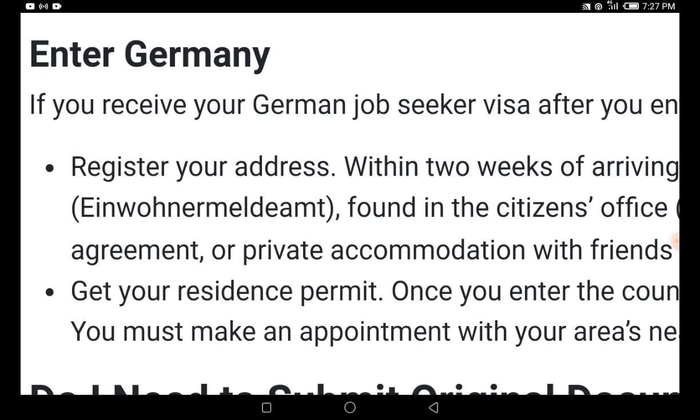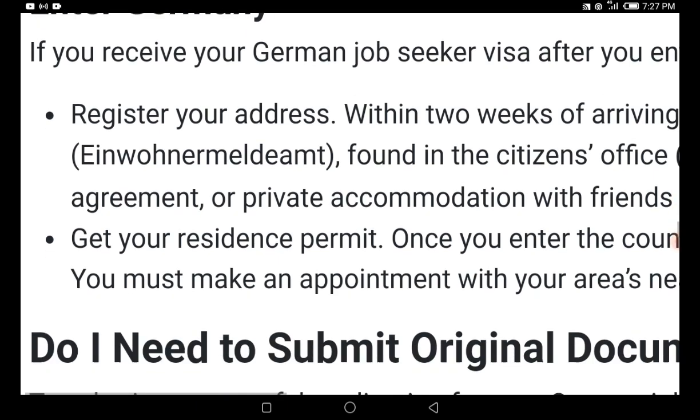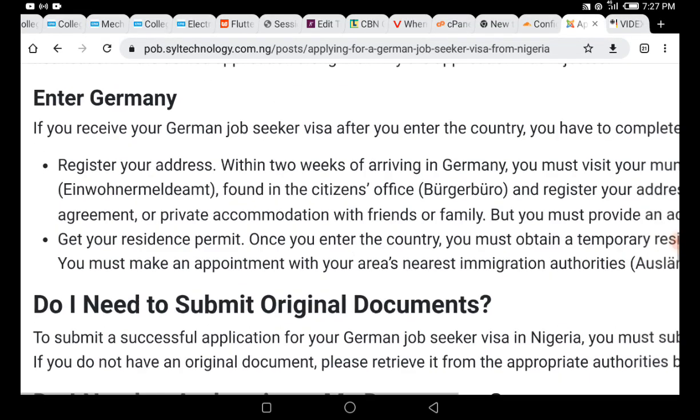Okay, you can register your hotel. Once you get to Germany, maybe you rented a hotel before you get there, you stay there for some days, then you get an apartment to rent for some period of time. Then you must provide an address during your stay and get your residence permit. Once you enter the country, you must obtain a temporary residence permit as a job seeker holder. Once you do this, you are going to make an appointment with your nearest immigration authority.